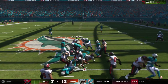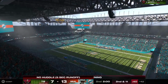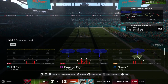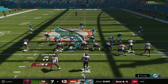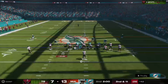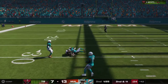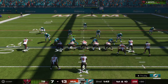On 1st and 10, here's Irvin. And he is met in his tracks behind the line of scrimmage. Officially, it's a 1-yard loss. That's going to bring up 2nd and 11. 2 minutes remaining in this first half of football. 2nd and 11 now. Now Mayfield. And that's complete to Shepard. And he's got another first down as he's brought down at the Dolphins' 30.